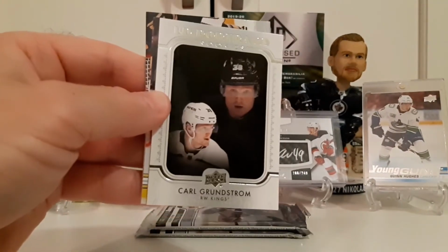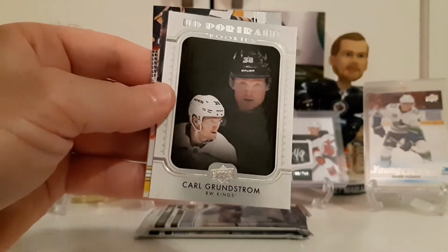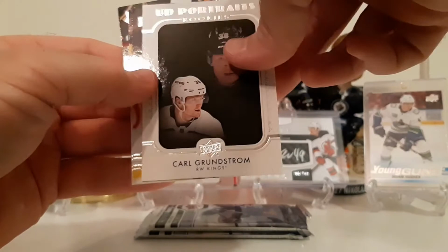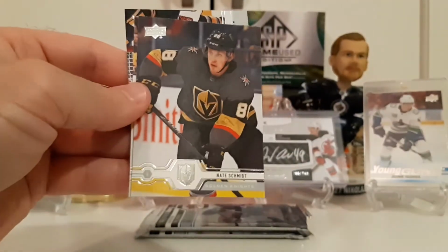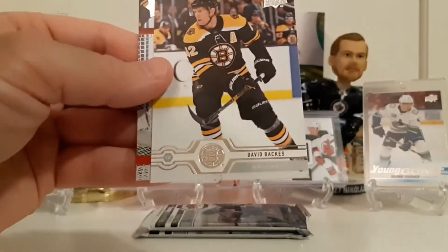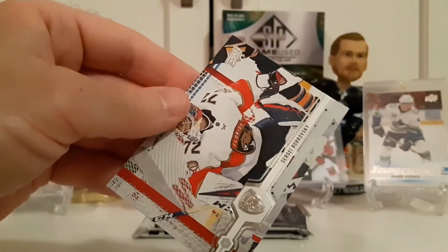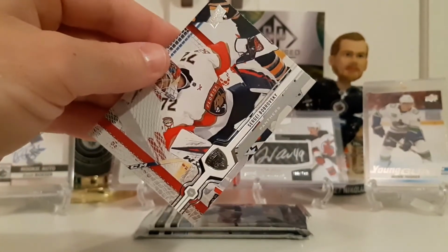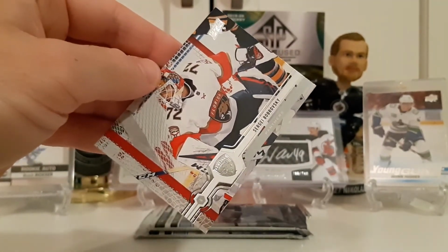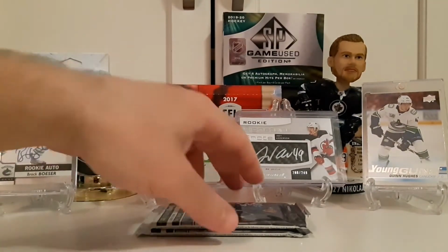That's better than nothing. I'm having problems focusing. Rookie Portrait, Carl Grundstrom. At least it's a rookie portrait. Kind of nothing. Nate Schmidt. David Backus. I got that. Sergei Bobrovsky. Perfect. Slowed it down.